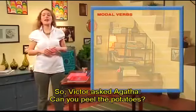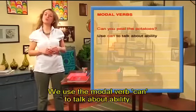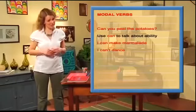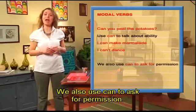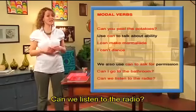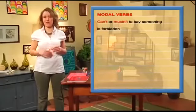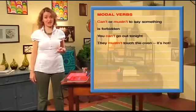So, Victor asked Agatha, "Can you peel the potatoes?" We used the modal verb can to talk about ability. I can make marmalade. I can't dance. Remember, I'm terrible. We also use can to ask for permission. Can I go to the bathroom? Can we listen to the radio? We can use can't or mustn't to say something is forbidden. You can't go out tonight. They mustn't touch the oven, it's hot.